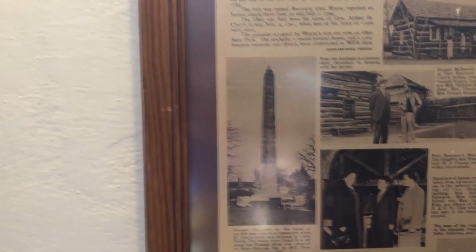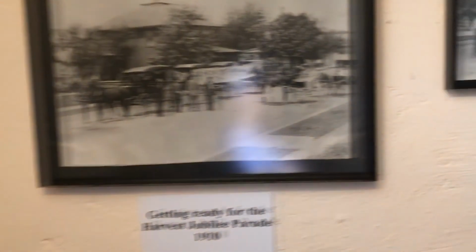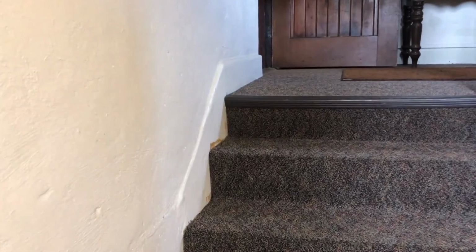They got different pictures. Fort Recovery Band from 1895. Fort Recovery. So that's what it looked like when it was all still there. And I think this is in the middle of the city, if I'm right. Maybe it was these two then. It might have been. I don't know. Just newspaper clippings. Photos.